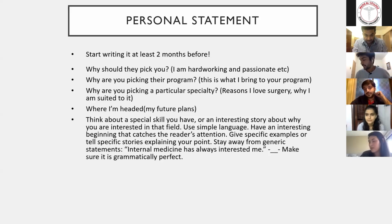Just to quickly add, again, talking about the application itself. Once you upload all the documents, some of those documents take time to actually be uploaded so that you can assign them to each program. For instance, an LOR can take up to 10 days. So I just want you guys to be aware of that fact.